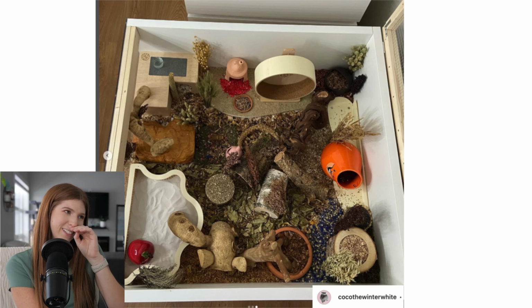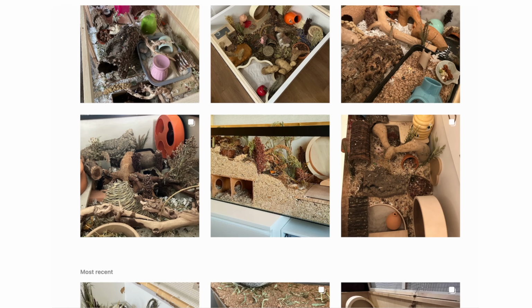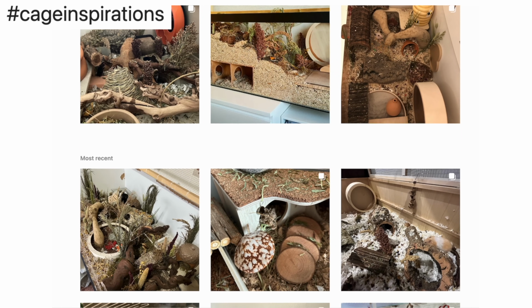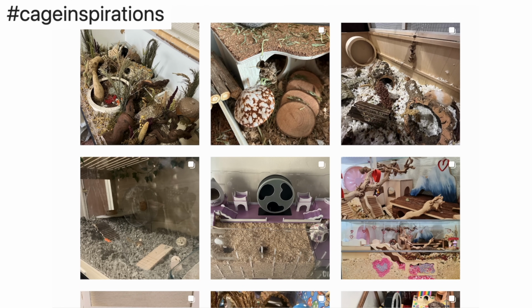That's so cute. So that is just a small chunk of enclosures that I thought were really inspiring for myself, as well as probably for you guys setting up your hamsters' enclosures. And if you want to see more awesome hamster enclosures, make sure to check out the hashtag cage inspirations. I'm sure you're gonna find something that inspires you along the way.